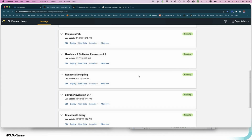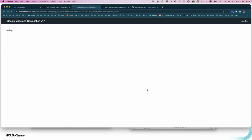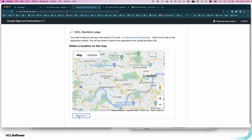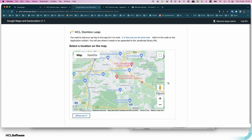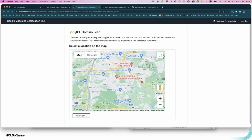I have an existing application, this one, geolocation using Google Maps API. If I click show me where I am, it takes GPS location, and if it is not prohibited, yeah, no, okay, that's me in Prague. Okay, correct. And you see there is some text, you need to include your personal API secret key and so on. And if you did this in one application and you want to copy paste it in other similar applications, now you can.